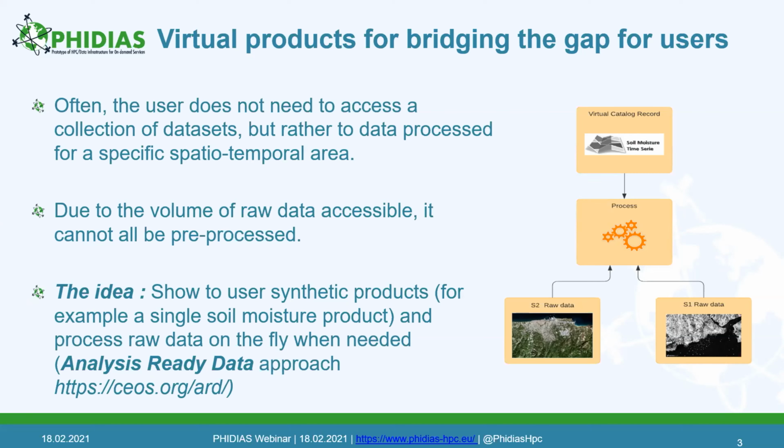It's the same idea. And due to the volume of raw data that is accessible, it's not very easy to process all the data available in advance. It means we want to be able to process the data when a user asks for it, and it's near the analysis ready data approach that other geospatial communities are designing now.